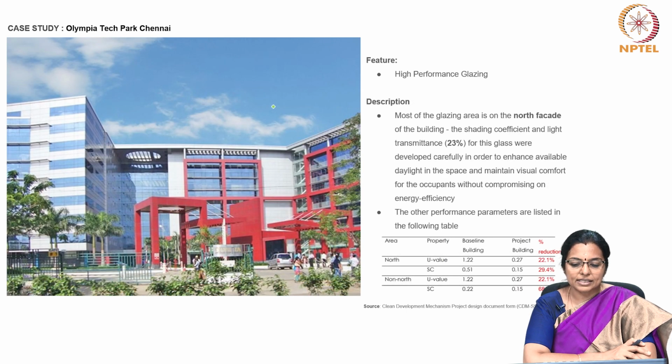Another case study, and most of the glazing area is on the north facade of the building. The shading coefficient and light transmittance of 23% for the glass were developed carefully in order to enhance available daylight in the space and maintain visual comfort for the occupants without compromising on energy efficiency. The other performance parameters are listed in the table adjoining it.